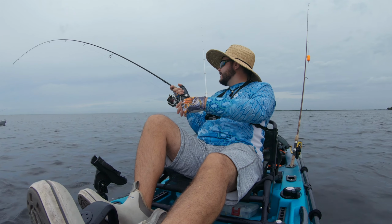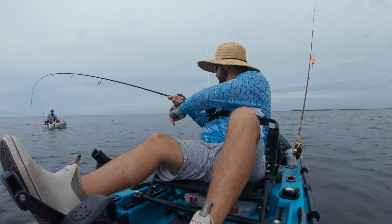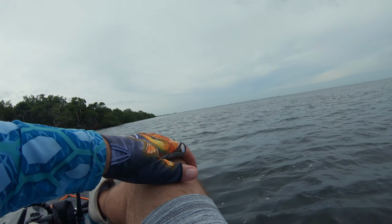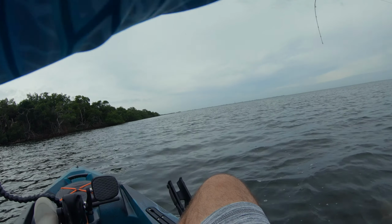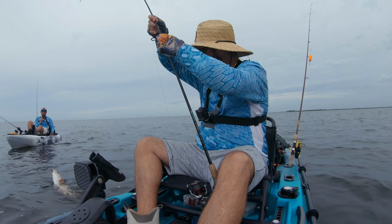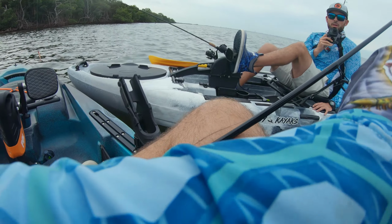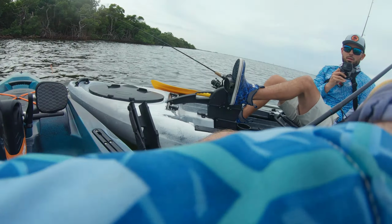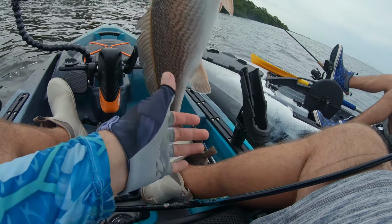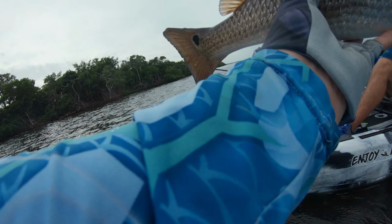Dude, he hammered it, Christopher. Oh yeah. I just caught a trout. He hammered it, man. Look at that beautiful fish, guys. Josh tearing them up on the spoon. Dude, look at the little fatties, man. You want to get a picture? Yeah. You want to get a still shot or one more?